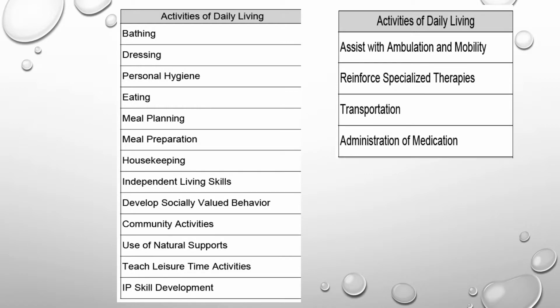When you're providing activities of daily living, it looks like assisting the individual with bathing, dressing, personal hygiene, eating, such as feeding them, meal planning, meal preparation, housekeeping, independent living skills, developing socially valued behavior, community activities, use of natural supports, teaching leisure time activities, IP skill development, also assisting with ambulation and mobility, reinforcing specialized therapies, transportation, and administration of medication.